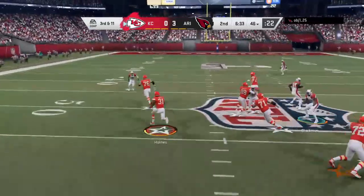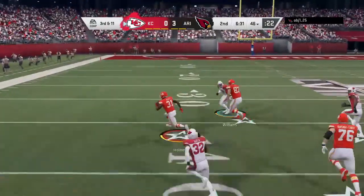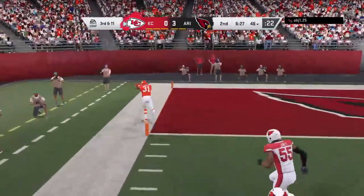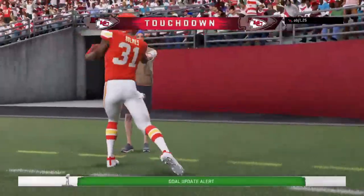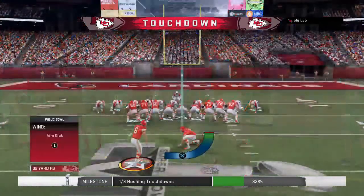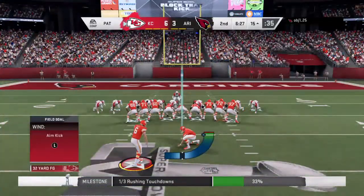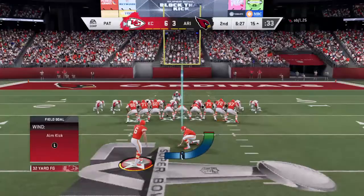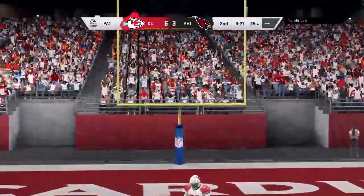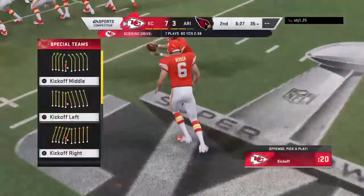On 3rd down, Holmes. He's got the 1st down and more inside the 40. Past the 20. And all the way in for a Kansas City touchdown. A great effort there. 54 yards. And the Chiefs have taken the lead. And they drew up the counter there. It worked. They're glad they drew up the counter.